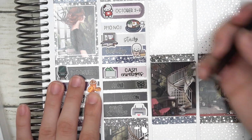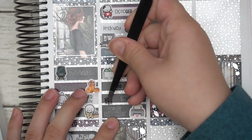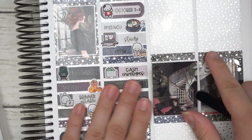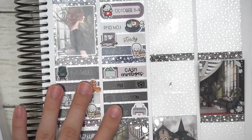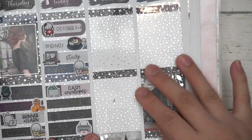Anyway, so I print and cut stickers, or actually no, I print planners, my goodness. So that is pretty much Friday, and on to Saturday.